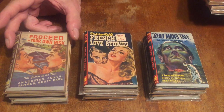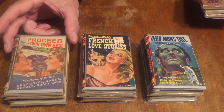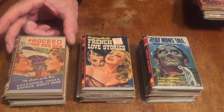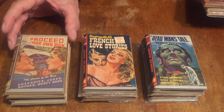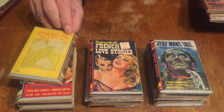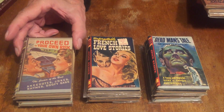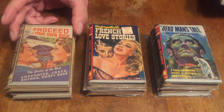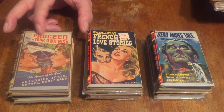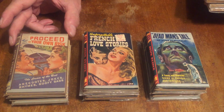Number 146 is Proceed at Your Own Risk. It's a book of anecdotes, jokes, rhymes, goofy gags, as it says on the bottom here. All different kinds of satire and humor. But again, this is a book that was not listed in some of the price guides. Number 146 was left blank. For a long time, people didn't think it existed, and somebody would say, "I have a copy of number 146," and eventually, it is probably the second toughest book to find in the quick reader group.